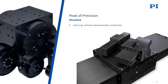Airframe suggests that the material being used is an aluminum alloy specifically designed for use in aircraft or aerospace applications. These alloys are chosen for their lightweight and high strength properties, making them suitable to achieve the highest dynamics possible.